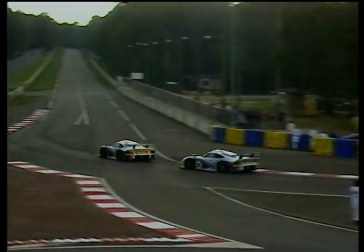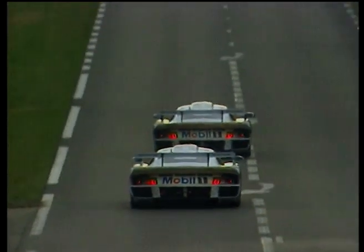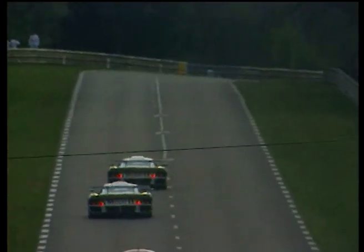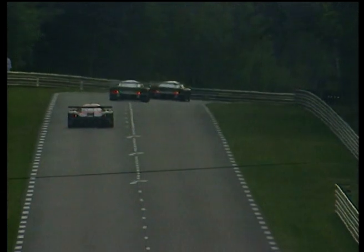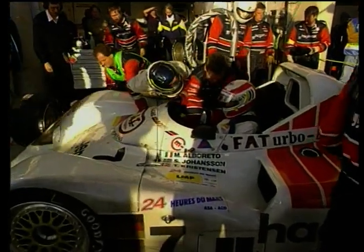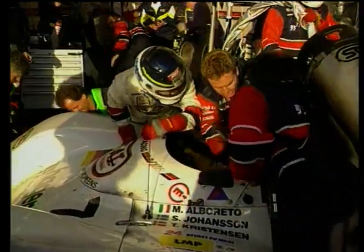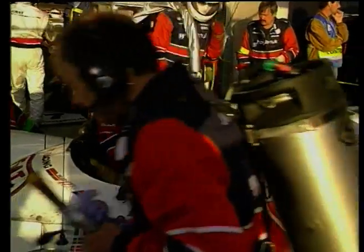This is what every team dreams of. Smooth and identical driving styles by the drivers. You can tell by the exhaust flames while they're shifting. In the Joest pit, Tom Kristensen gets ready for his first turn in the car. The pressure is on the first-time driver.